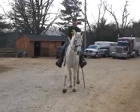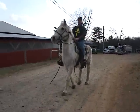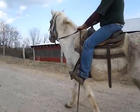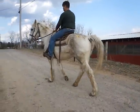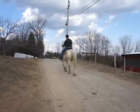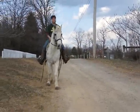Looks like a crossbred. Got big, thick legs. He's tall. I said he's almost 16 hands. He does have paint markings between his butt cheeks. Yep. Maybe somebody tried to make a spotted draft. He might have been. I don't know.